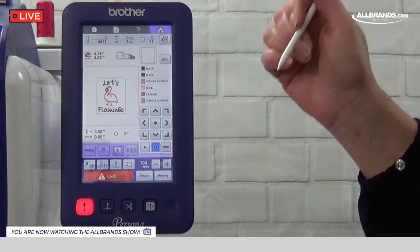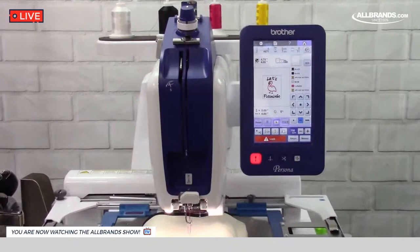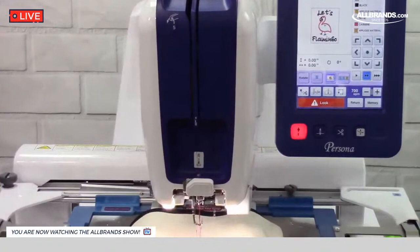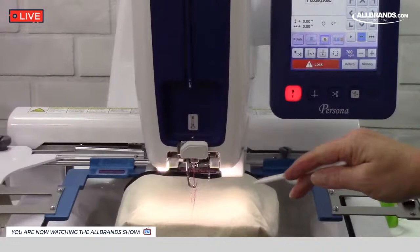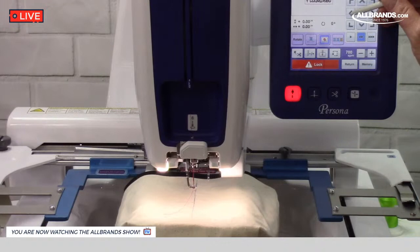There is on the machine itself a little LED drop light. And I don't know if I can get you close enough to see that. Sorry to get you drunk. But let's see if we can show you that. Right here, there is a little drop light. And let's see if I can get my finger underneath there, because I just can't get you to see that. I'm sorry, but there is a little LED drop light there. And that allows me to see where my design is actually located.